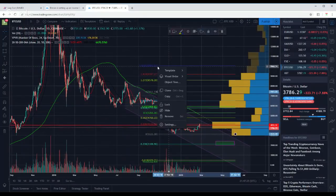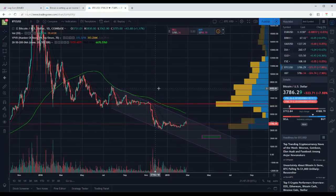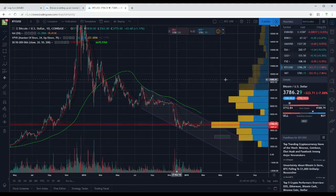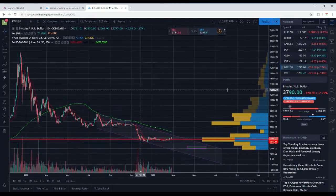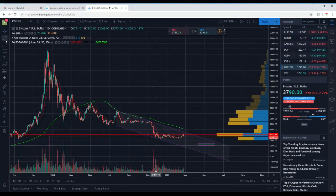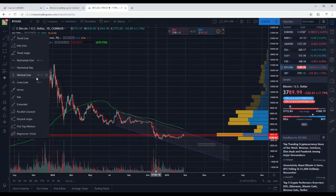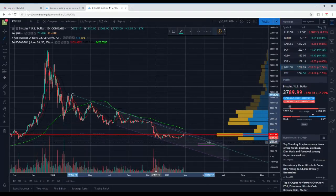Let's not get too excited here. We dropped 52% in a week, 2 weeks, and we can't even get back to 38% of the area that we broke down from. So that's not bullish. It's not bullish at all. It's not even bearish. It's below bearish, because you would expect the dead cat bounce to at least hit the 382.